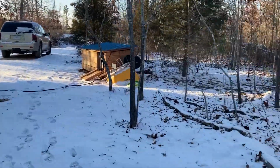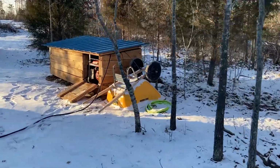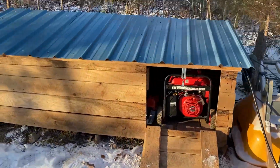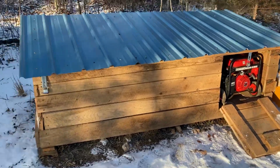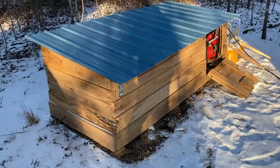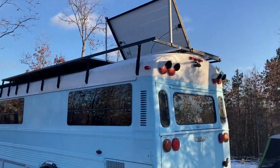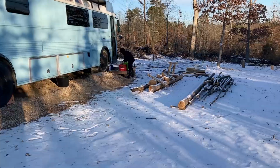Check this out. Look at this thing we built. It's a little noisy, we got the generator running right now. But we've got a little generator shed for running shore power when the sun's not out too much. It's all coming along.